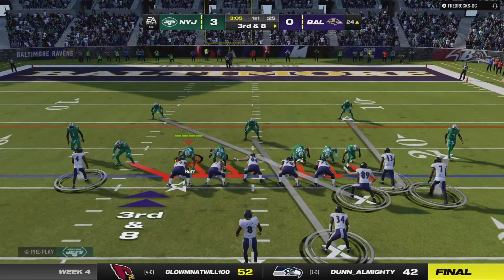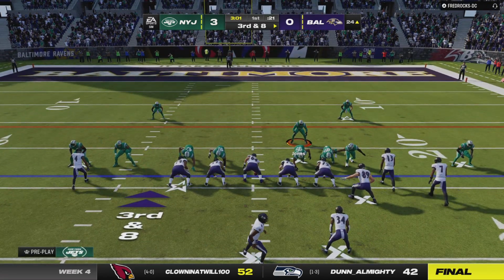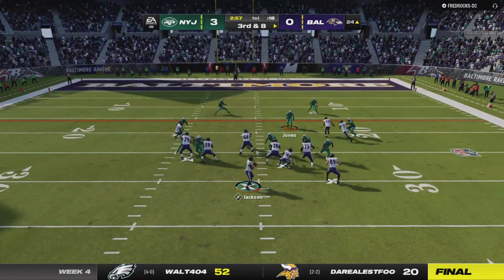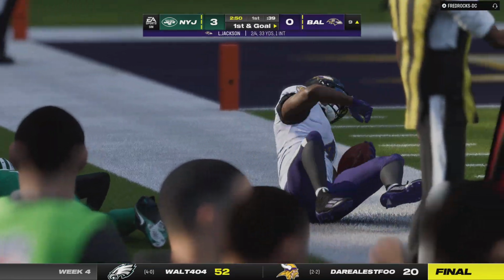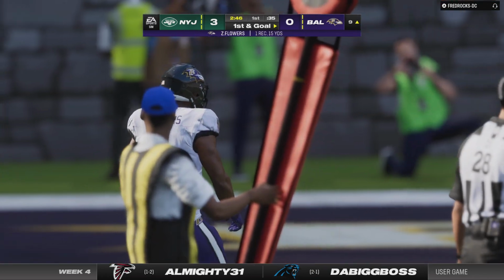8th play of the drive forthcoming, and they need 8 yards on 3rd down. Now Jackson. Throw caught by Flowers. And he gets it inside the 10 to the 9. They're able to convert on 3rd down, and that sets up a 1st and goal.